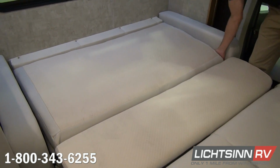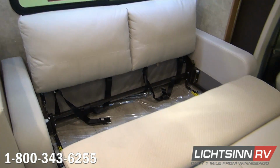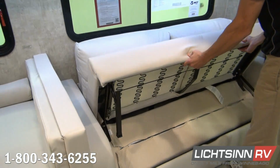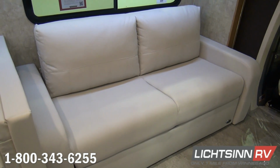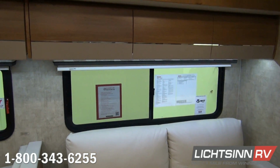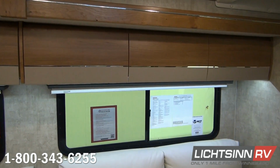This is a true 60 by 80 inch queen bed. Gliding those back up and then bringing the lower portion inward. Now you have it back to a fold and tumble sofa. Again, with dual safety belts, tremendous amount of glass above here. We're going to showcase now, this does have the MCD American Duo solar and blackout shades in the lounge and living area.